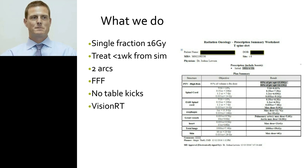But we typically just follow the RTOG and treat patients less than a week from simulation. Again, two arcs, flattening filter free and no table kicks, all done to improve the efficiency of treatment, and with continuous motion management intrafraction with the Vision RT system, which we also use for setup.